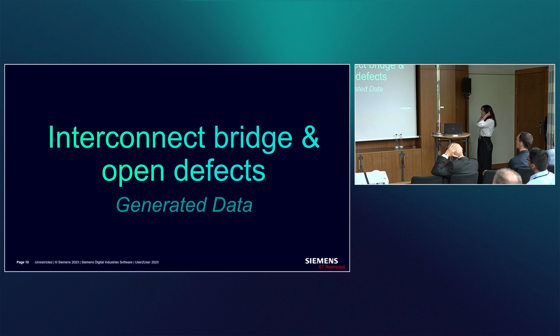So now we're going to move to the generated data that we have once we generated the patterns. You need to know also that it's possible to generate a single or a top-off flow. The top-off flow is the most interesting for us because we want to generate the patterns on top of what we already have as patterns. So in addition to the TF, you're going to add delay and open. In addition to the stochastic, you're going to add static, bridge static.